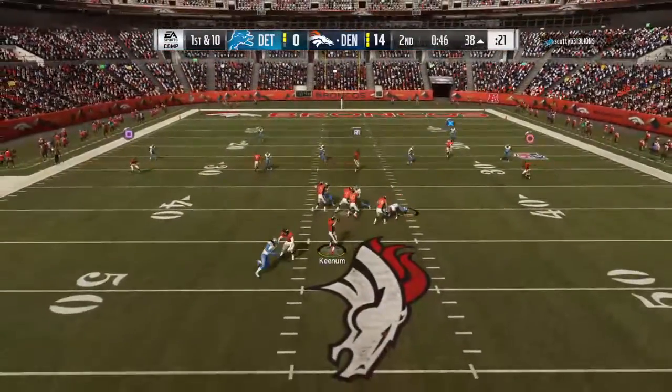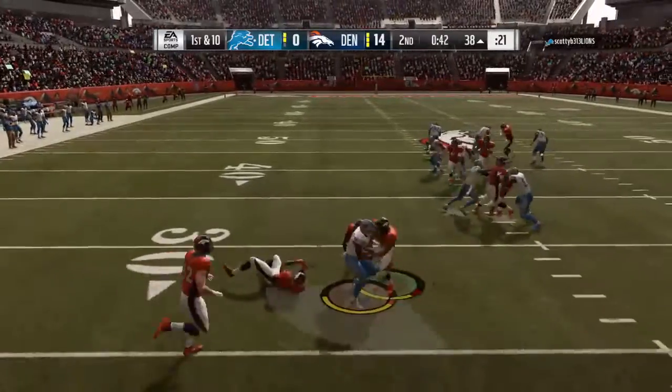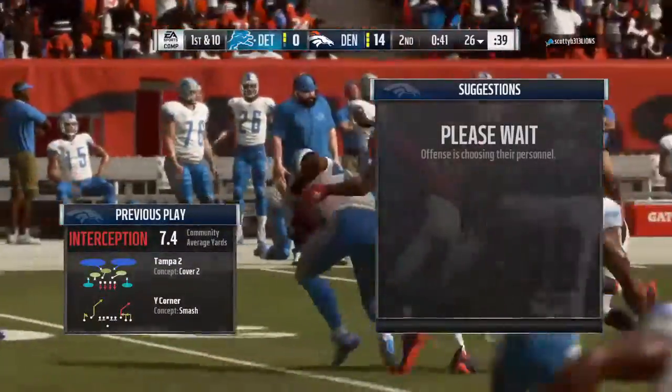On first down, it's Keenum. Now a clash of bodies here, and it's intercepted. Picked off by the linebacker, Jared Davis. And they will take over at the 26-yard line.